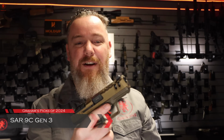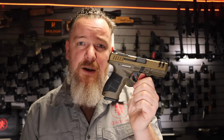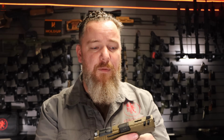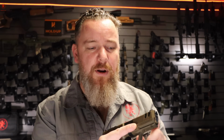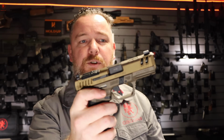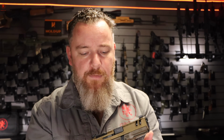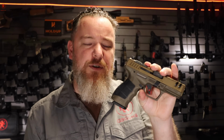Following that beefcake feature concept, the SAR, SAR USA, they keep rebranding and changing how it's sold in the US, but you'll see any of those. 9C Gen 3, excellent, excellent pistol. The ergonomics are spectacular. The slide cuts, while stylish, are also quite functional in reducing reciprocating mass, which helps with recoil control quite a bit. The trigger on this thing, very predictable, optics ready. You've got night vision sights and a good looking gun, all at a relatively affordable price.